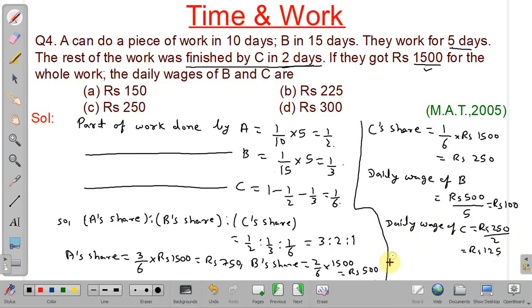So we have to find the daily wage of B plus C. So we need to add these two. So we will get rupees 100 plus 125, that is rupees 225. Our answer will be option number B. We will discuss the next problem.